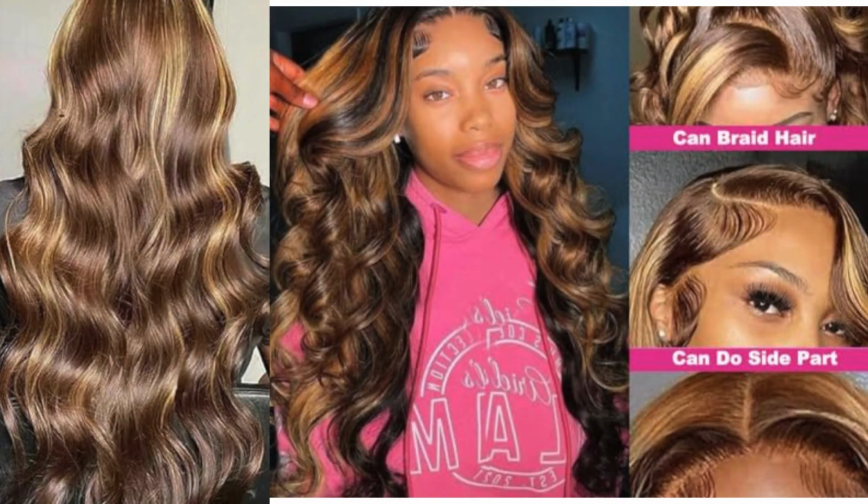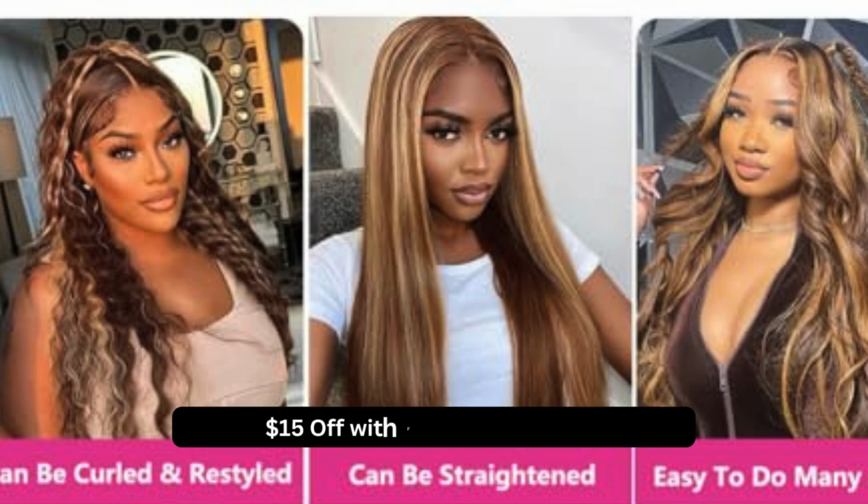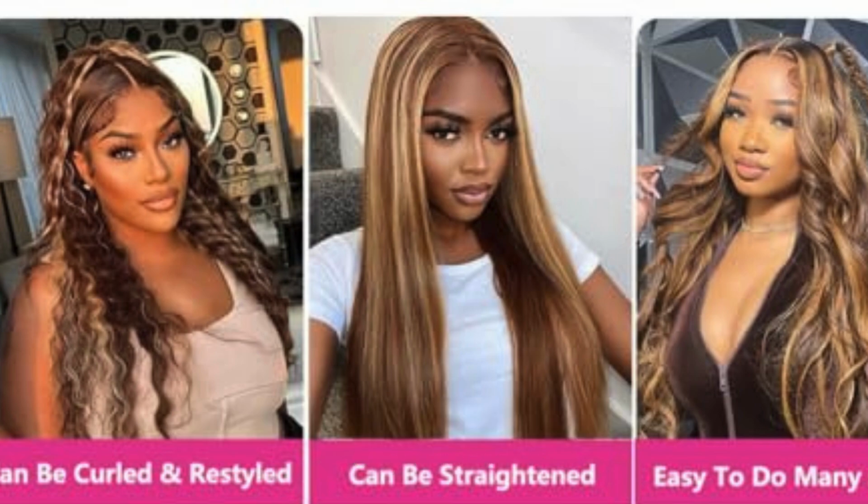And y'all, the color? That soft brown highlight? Ugh. I feel expensive, even if I'm just going to Target. Listen, if you're over the glue life, or you just want something you can throw on and feel cute in, this wig is honestly one of the best affordable human hair glueless wigs I've tried this year.